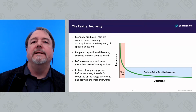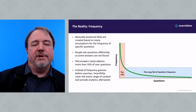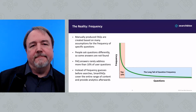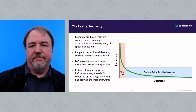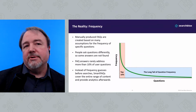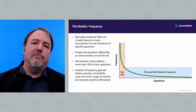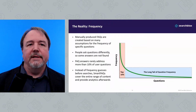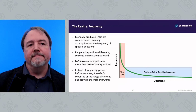And FAQ answers rarely address more than 10% of user questions. We see that on the graph here, what we call the frequently asked questions, somewhere in the top 10%, is not addressing the long tail of question frequency. Sure, these questions don't get asked very much, but collectively, there's way more questions and answers there than in the top 10% we're trying to create FAQ out of.